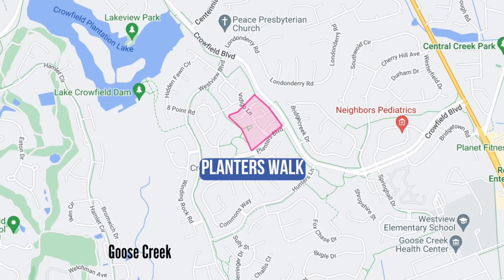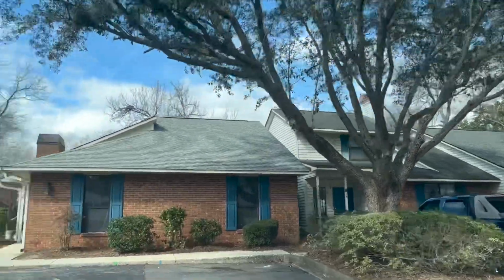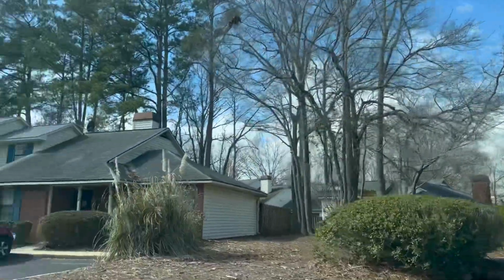Our next stop takes us to Planters Walk Townhomes in the much sought after Crowfield subdivision. Here in this community, you'll find 108 properties, all built between 1983 and 1984, boasting 1 to 2 story townhomes consisting of 2 to 4 bedrooms. The average sales price in Planters Walk in 2022 was $231,667, with an average square footage of 1,316, equaling an average of $176 per square foot.